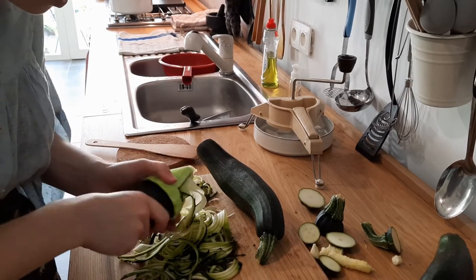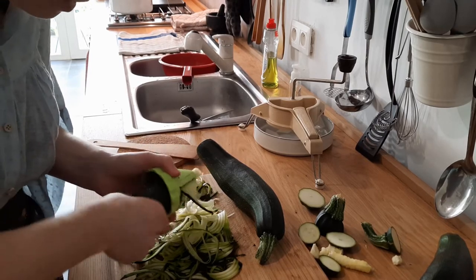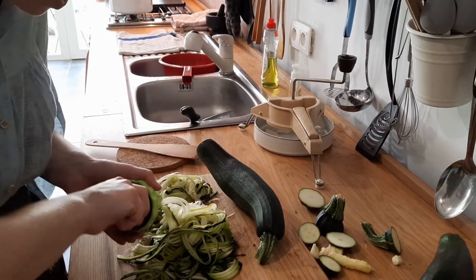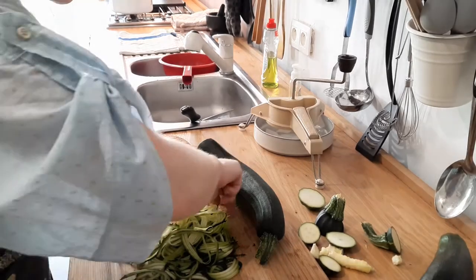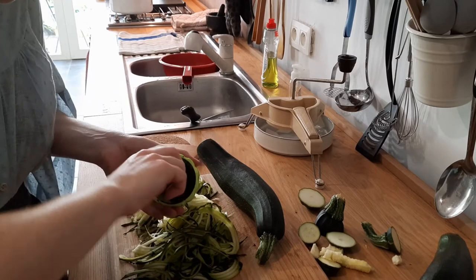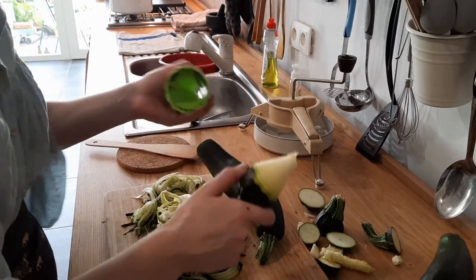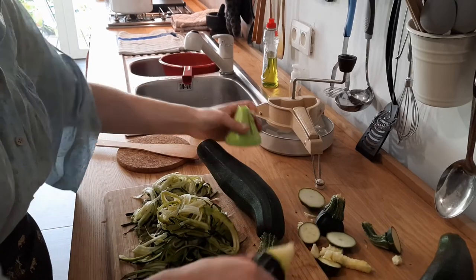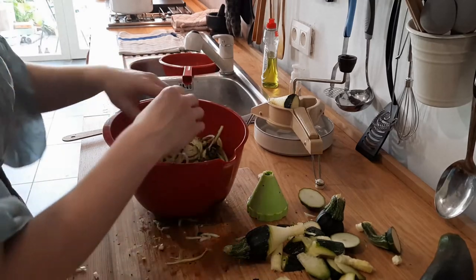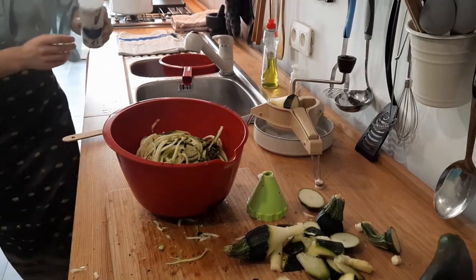And now is the tricky part, because this is where I've put my fingers in it quite a few times, trying to get as much out of it as possible. I am not going to do that now. And I will stop here. This is my limit. This is where I draw the line. Now you put salt on it, so the juice gets out of it, and you can put quite some salt on it.